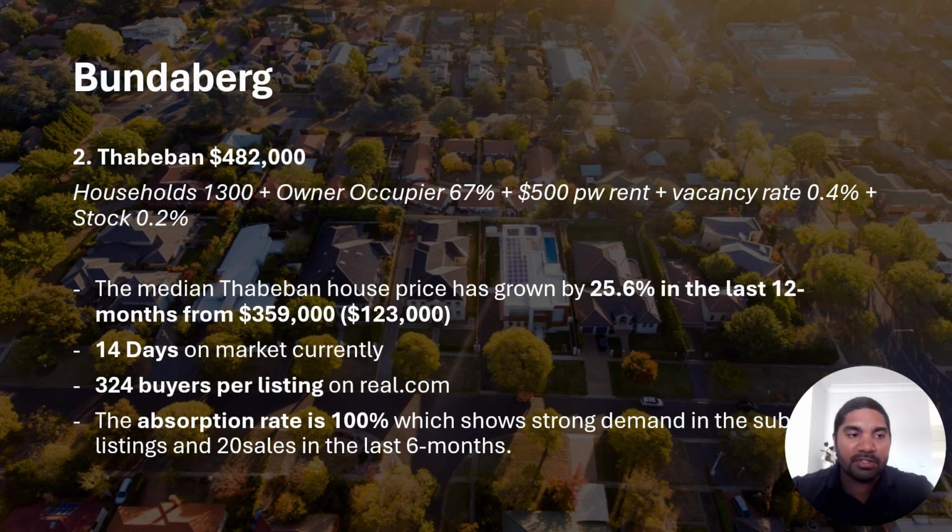But over time, as Bundaberg has gotten more expensive, as rents have put upward pressure on the market and the rents have increased, we've seen a lot of the lower socioeconomic demographic move out from places like Thebeban and go to cheaper sub-regional hubs in Gladstone and in places like Childers and Biloela as well. So Thebeban has more or less become your average middle class suburb, whereas predominantly it was your more lower socioeconomic area.